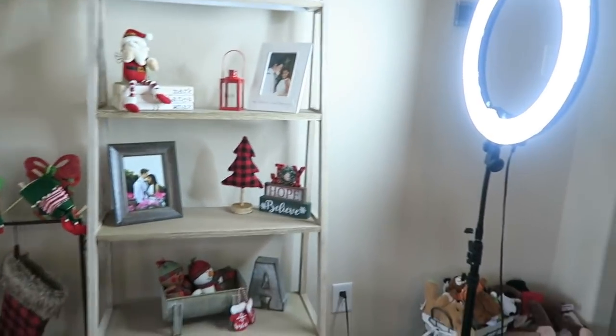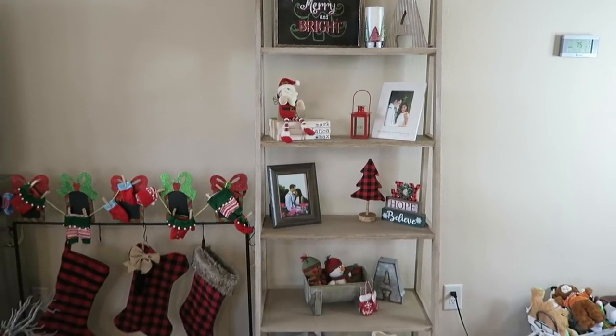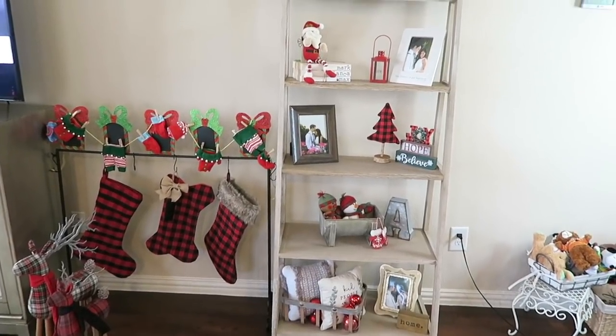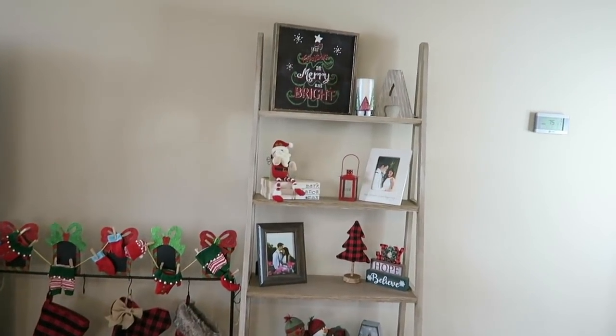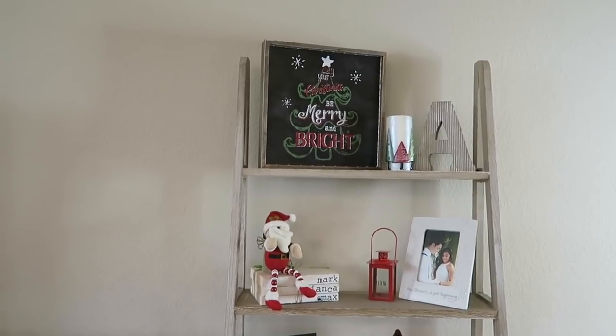Okay, I have my light on. It's making it a little too bright. So just a little overview of what the shelf looks like. I just have a little bit of Christmas on each of the shelves. So at the very top, I have this really cute sign that says, "May your Christmas be merry and bright."